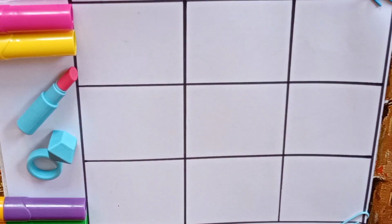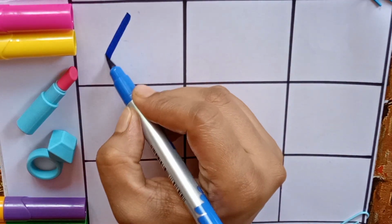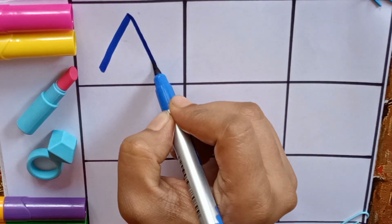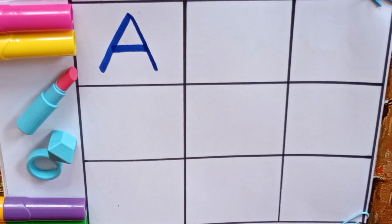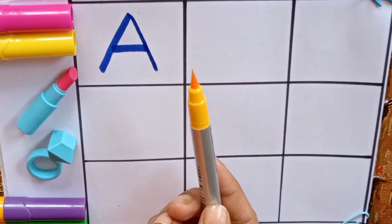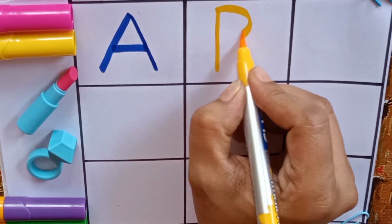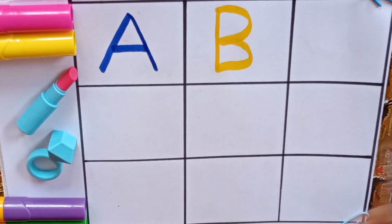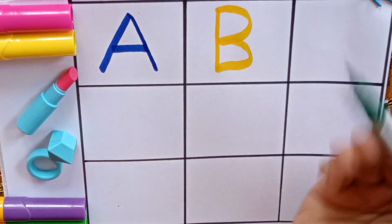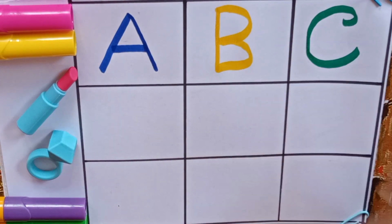Let's write alphabets. Blue color. A. A for apple. Apple is a fruit. Yellow color. B. B for deer. Deer is an animal. Green color. C. C for chiku. Chiku is a fruit.